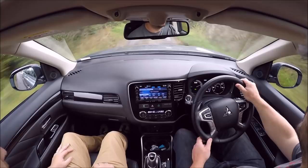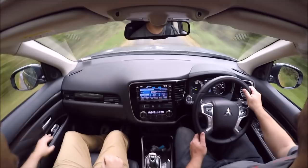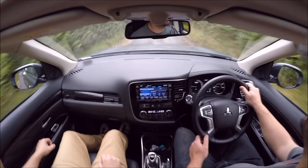Oh, that'll do. Corner! Help! Death! Murder! It went very much into the white there. Oh dear. That handles all right, though. It's quite nice. Yeah, it's not bad, is it?